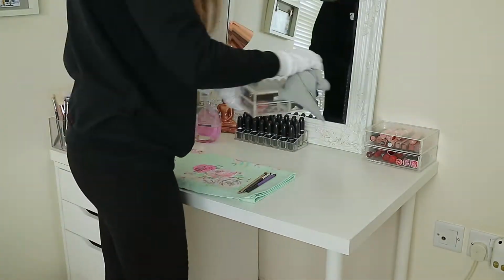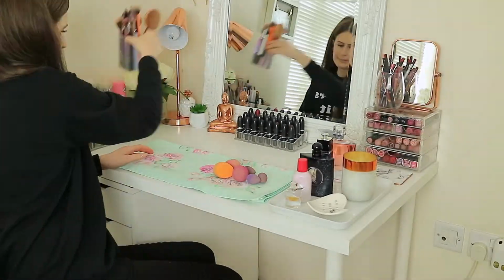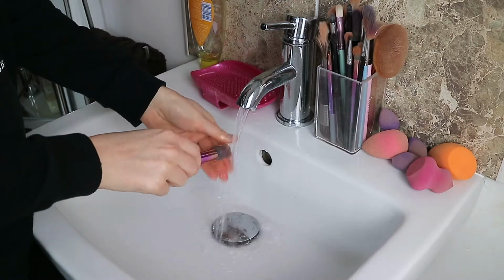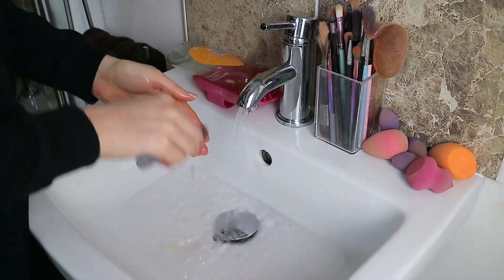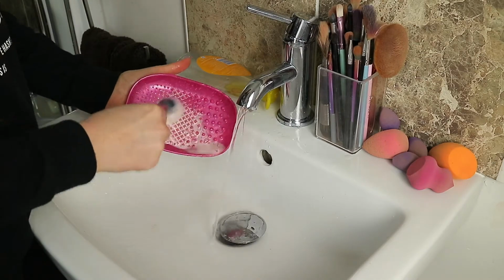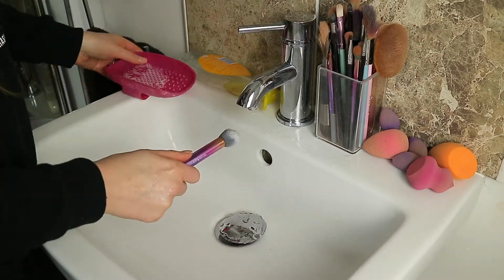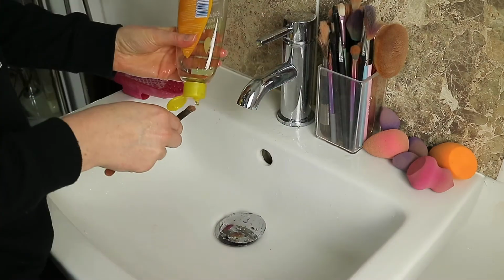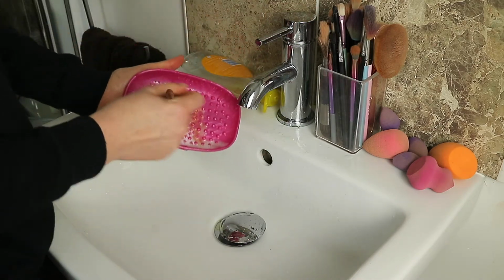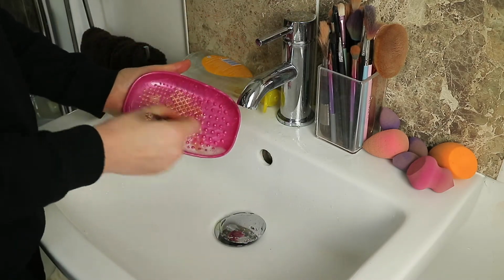Moving on to step 3, which is my least favourite task, but hey, it has to be done, and that is giving my makeup brushes and sponges a good thorough deep clean. So usually about once a week I'll give them a spot clean, and then once a month I will give them a good deep clean.